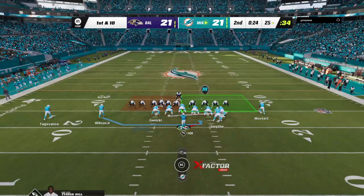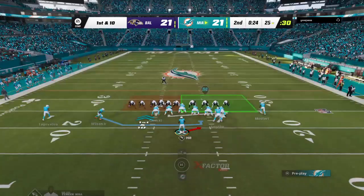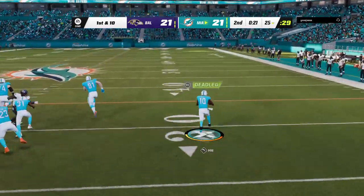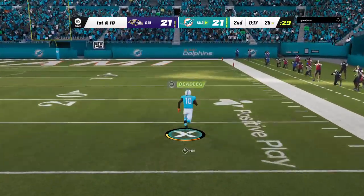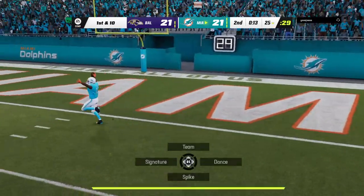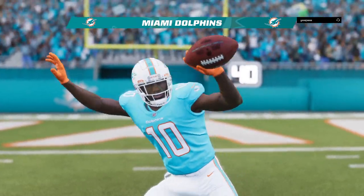The Dolphins at the line ready for their next drive. And with time quickly fading here in the second quarter, not sure how aggressively, offensively they want to play this. I think and now off to the races, down the right side. He's at the 30, 10. And he'll take this into the end zone for a Dolphins touchdown.